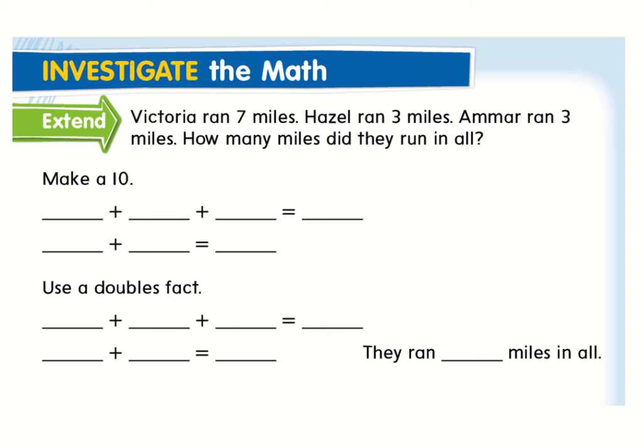Now, the one we just talked about was using a double fact to try to solve a problem, but also we can find a way to make 10. So by looking at this problem here, it says Victoria ran 7 miles, Hazel ran 3 miles, Amar ran 3 miles. How many miles did they run in all? So first thing we have to do is write down the numbers. So we have 7 plus 3 plus 3.